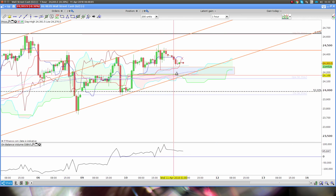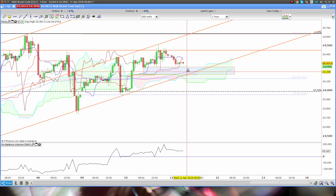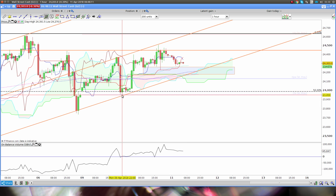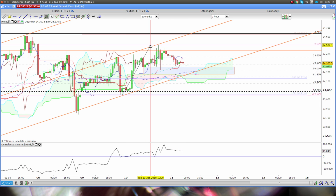Well, what we do see is the bottom of the cloud, the top of the cloud, sorry, here, because it lines up with the block I drew and also lines up with the 1 hour channel line. So that's definitely something that I'll be looking at. And I think lastly, let's just look at the Fibonacci extension of this area. The 50% is right in the middle of this block, and the 61.8 is pretty much the cloud and the bottom. So, yeah, I'm comfortable with that.